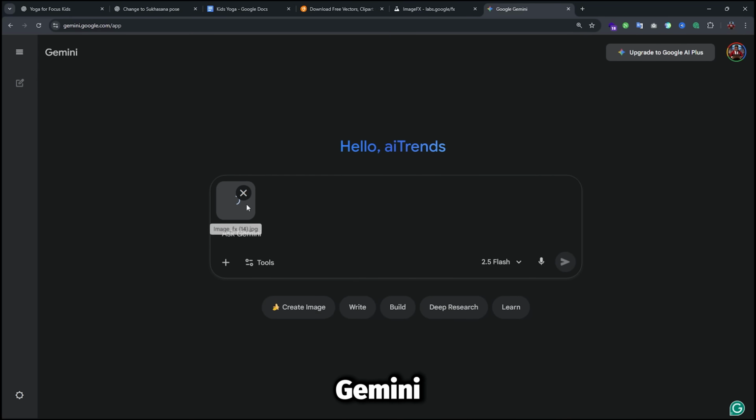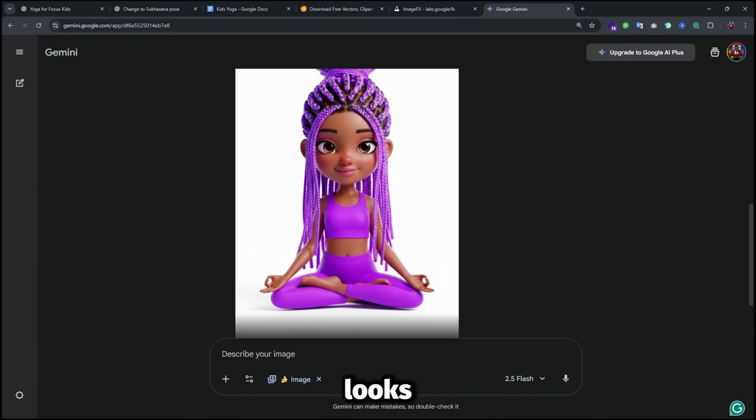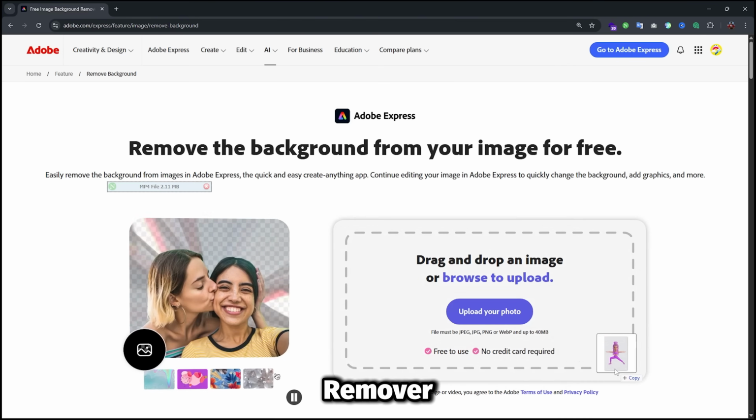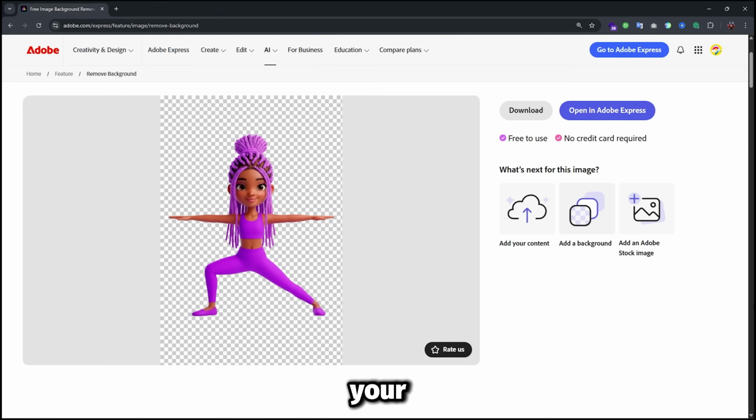If you're using Gemini, you only need to follow the exact same process. As you can see, the result looks good, but the images don't have transparent backgrounds, so you'll need to remove them with a tool like Adobe Background Remover. Simply drag and drop your image inside, and it'll remove everything, leaving only your character.